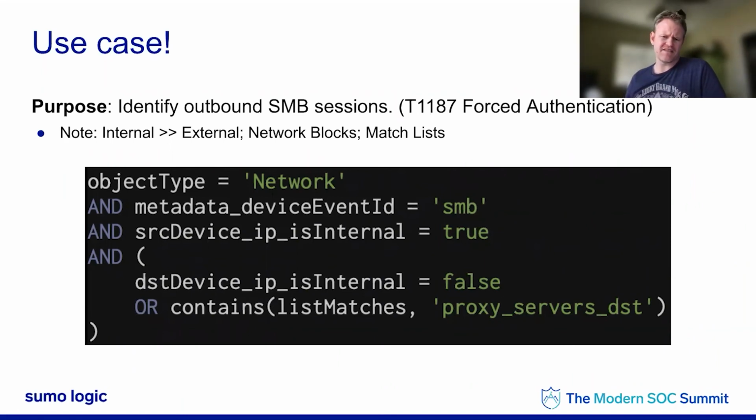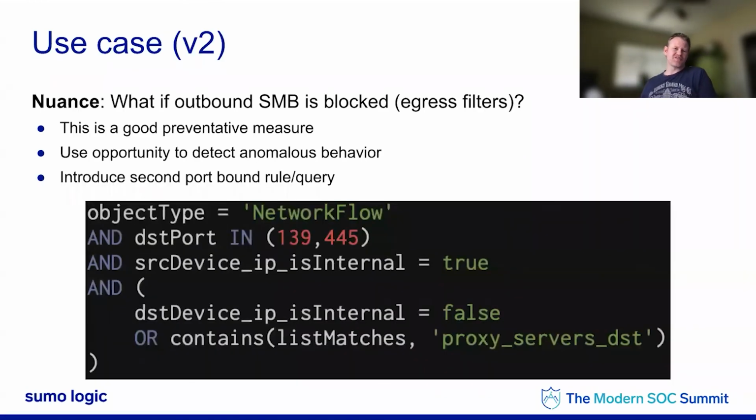This is a very specific sort of rule in that it's looking for the field metadata device event ID. If this is matching SMB, then this tells us that a device in our network, perhaps a next generation firewall, or one of the recommended network sensors that we make available to our customers or through partners, is identifying SMB traffic specifically.